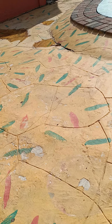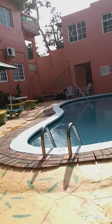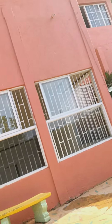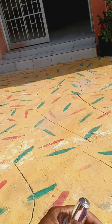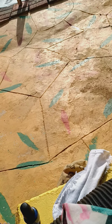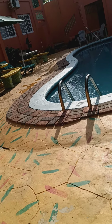So now I'm at the hotel. So that's the pool right there. That's me in the sun again. So I'm just enjoying my day, you know what I'm saying? That's the pool. I don't really like this too much, because you see? It's kind of cracky. But the little pool looks safe.